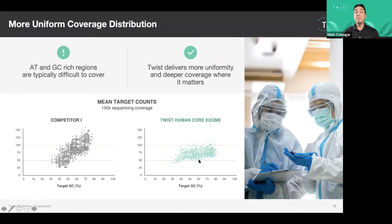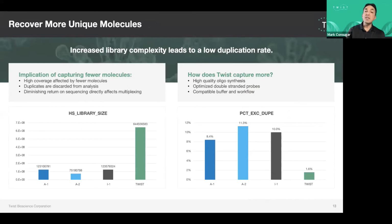Whereas Twist, because we have a way of designing, pooling, and synthesizing oligos in a very quick and very scalable, high throughput way, we can tune this capture so that you get nice flat representation across the targeted regions. Another thing that we can do, and I had commented on this very briefly at the beginning, is that we have double-stranded probes. A lot of our vendors use single-stranded probes. They capture and then they have to amplify to generate the genomic DNA library.